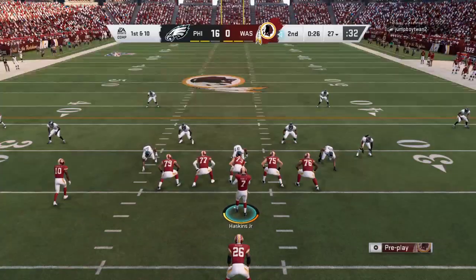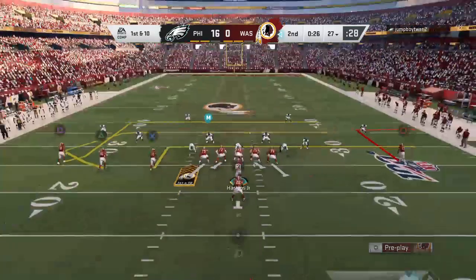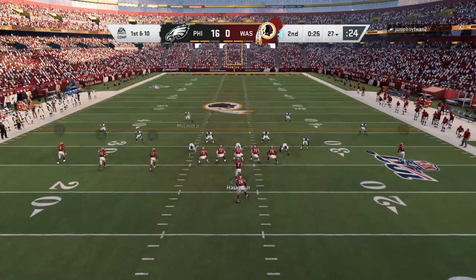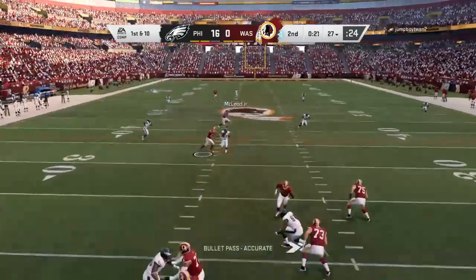The Washington offense at the line and ready to roll. Already down 2 touchdowns here in the first half. This becomes a pretty important drive, doesn't it? It certainly does, and a lot of the teams script plays. We know that, right? They have a script to start the ball game.